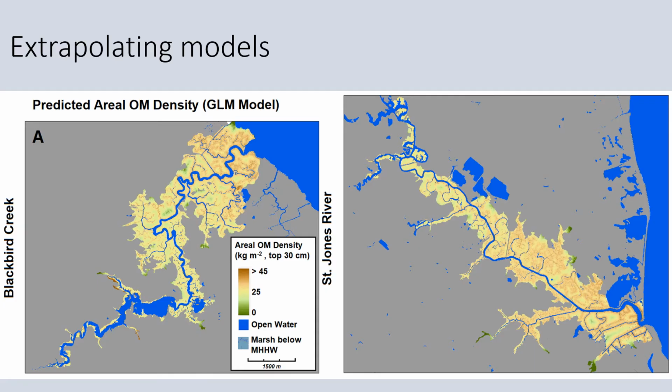So after we ended up fitting our statistical models, we extrapolated them across our entire study area using those spatial covariate layers that we used as predictors. So on the left, we can see Blackbird Marsh, and on the right, we see St. John's. One clear pattern that you see is that we found higher carbon storage in areas that were closer to the channels and areas that were closer to the shore, which are generally a little higher elevation, the areas that are truly considered the high marsh.